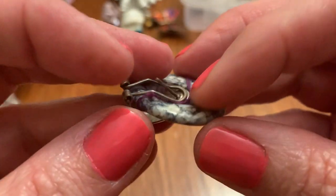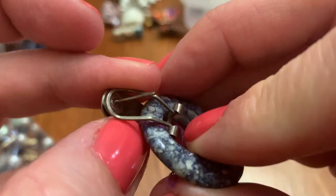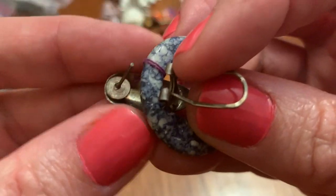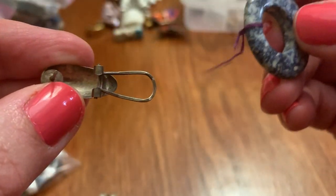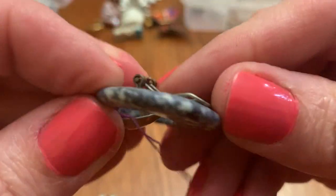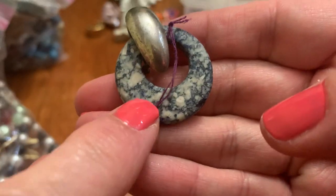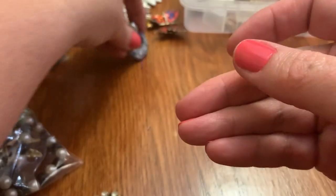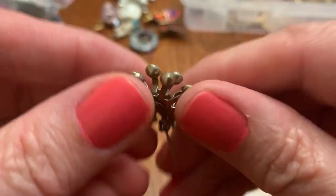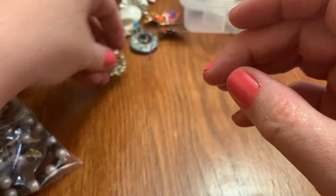This is like a door knocker. I think it's the kind you can add your own stuff to, you know, if you wanted to interchange the type things. This is some kind of stone. Definitely stone. Little pin with some missing rhinestones.